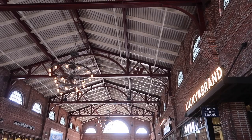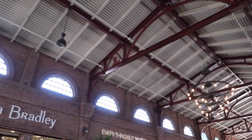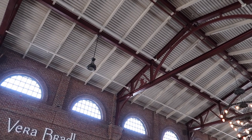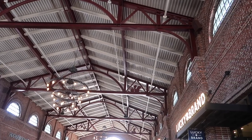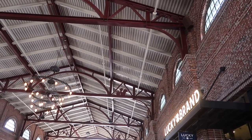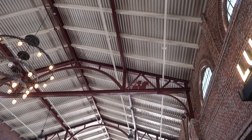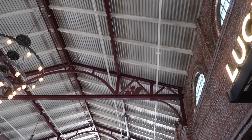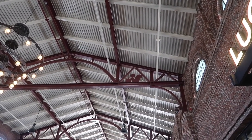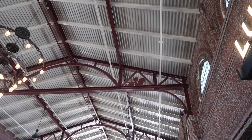So how many times have I walked through here in the two-ish years since we've been vlogging, and I have never noticed the characters built into the girders. That is so cool. I love that. That's one of the really cool things about being a pass holder and living here and coming all the time, is I have the time to look around and to notice these things. That's why, as many times as I come, I'm always finding something new.